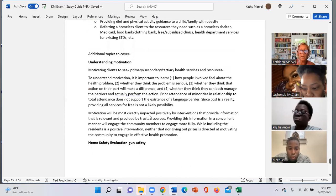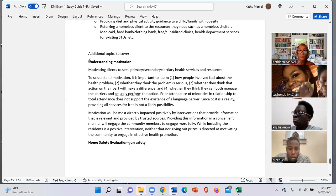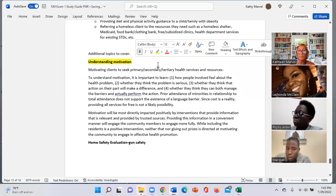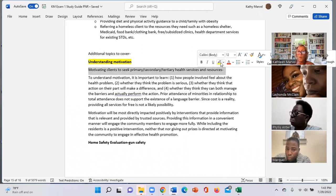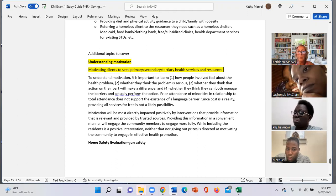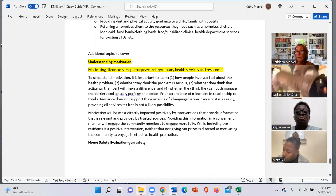And here's some additional topics to cover. There's 4 of them. Understanding motivation. Okay, what's motivation? Right? How do we motivate our clients to seek primary, secondary, and tertiary services and resources? To have a read through that. Right? To understand motivation, you need to learn these 4 things. Right. So motivation will most directly be impacted positively by interventions that provide information that's relevant from a trusted source.